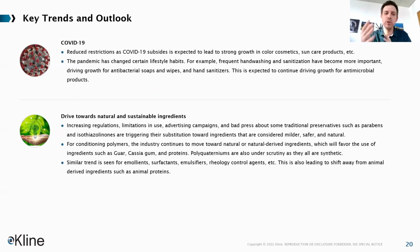We might have seen a very slight reduction of the speed of switch toward natural and sustainable ingredients in the last 2 years. But for certain, this was just a very short situation, and now I think the market is picking up and taking back where it was, and that drive toward natural and sustainable ingredients has an effect across the board. So really, with formulators looking at natural and natural derived ingredients and natural alternatives in each of the functions of their formulations. I have a few examples here.